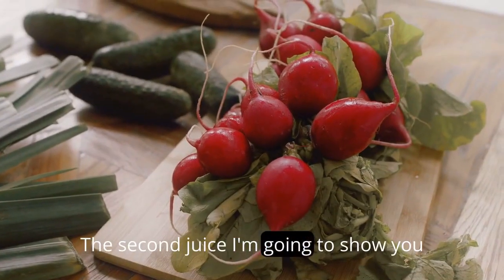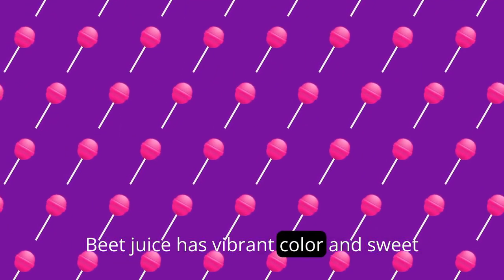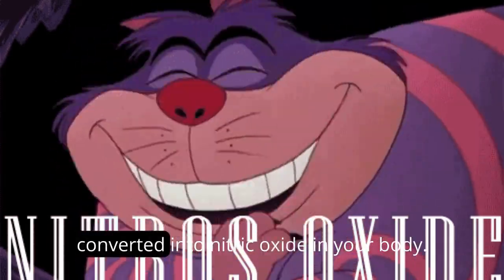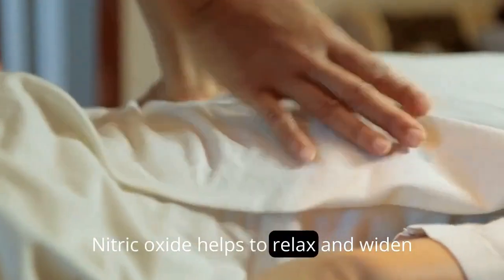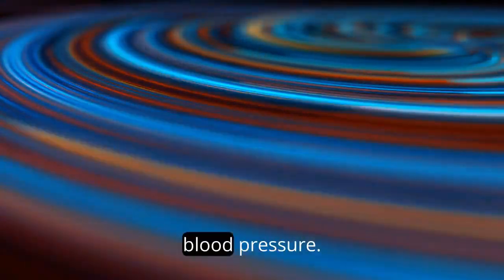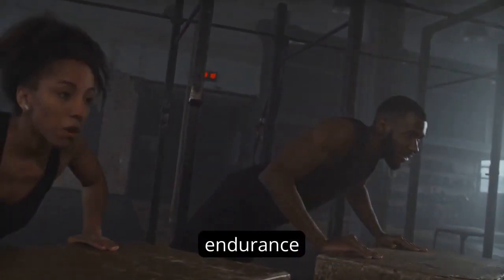The second juice I'm going to show you is beet juice. Beet juice has a vibrant color and a sweet and earthy taste. It's loaded with nitrates, which are converted into nitric oxide in your body. Nitric oxide helps to relax and widen your blood vessels, improving your blood flow and lowering your blood pressure. It also enhances your exercise performance and endurance.